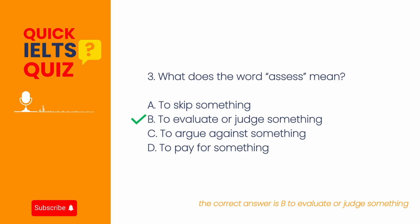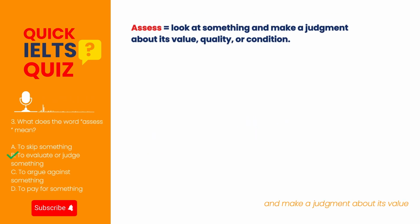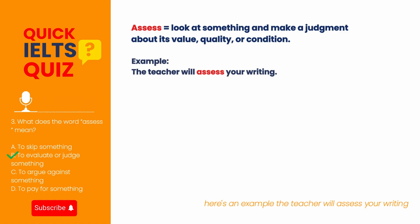The correct answer is B. To evaluate or judge something. The word assess means to carefully look at something and make a judgment about its value, quality, or condition. It's often used in academic and professional settings. Here's an example. The teacher will assess your writing. This means the teacher will examine your writing and decide how good it is. In IELTS, you can use the word assess when talking about testing, performance, or analyzing situations.